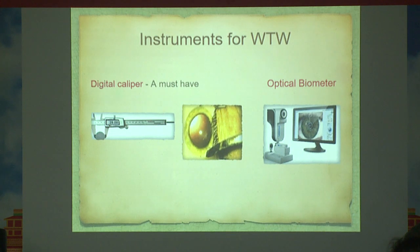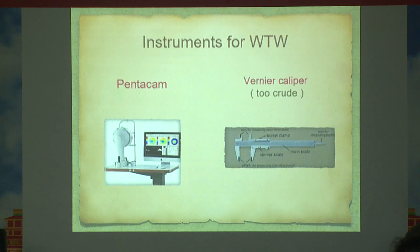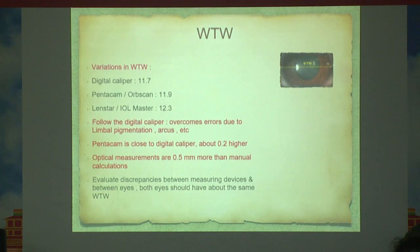For the instruments we need for white to white, a digital caliper. It has proven to be a simple but reliable method, and we need to make sure that the caliper is well calibrated and take the measurement with patient in supine position. Apart from that, there is optical biometer, Pentacam, and however vernier caliper is no more used. So there are variations in white to white. If the digital caliper gives a reading of 11.7, Pentacam or OrbScan can give 11.9 and LenSTAR can give 12.3.